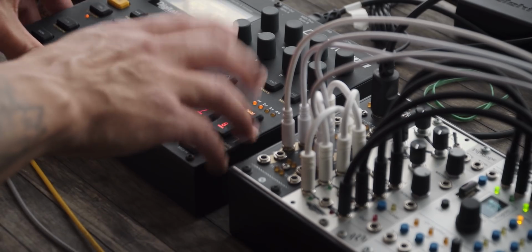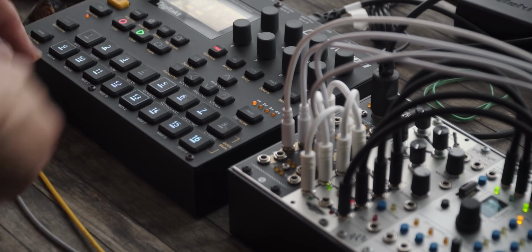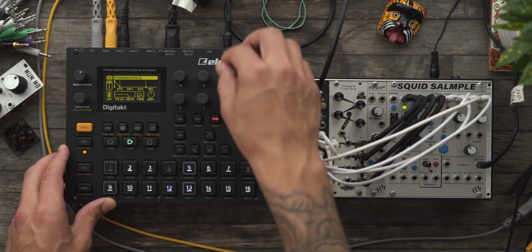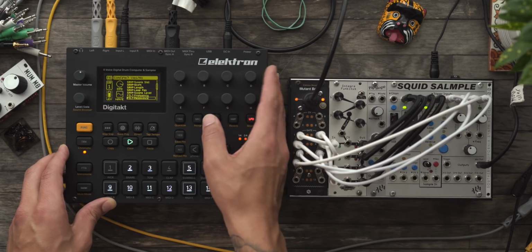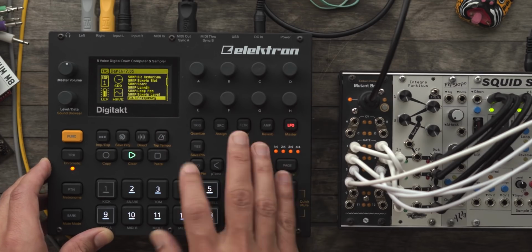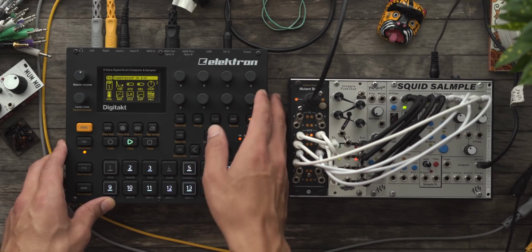Let's make this 64. Ooh, easy. Do some LFO stuff, destination, filter frequency. Oh my god, this is so sick. Put a little compressor on there.